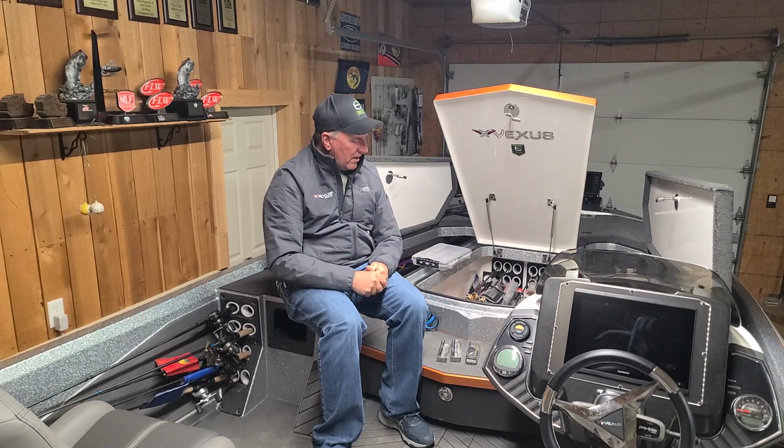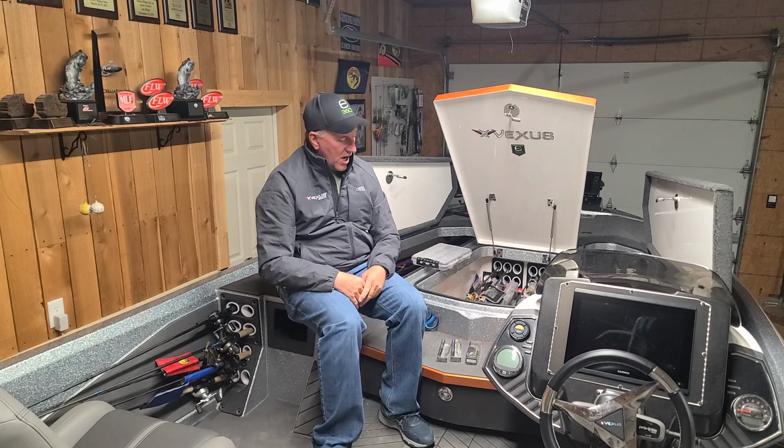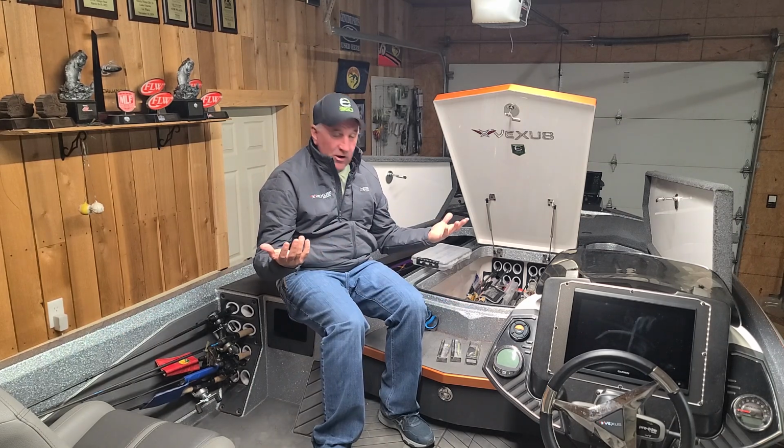But the bite's been good. Denise has been out the last several days, and she's been catching plenty of keepers. So it's all a matter of catching some size tomorrow. I think I know where they're at. I think we just need to get them to bite. It's no different than any other year.